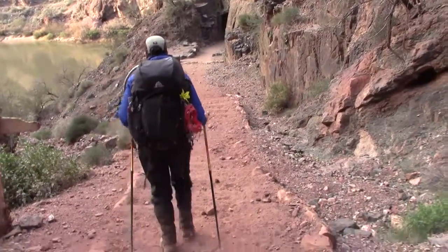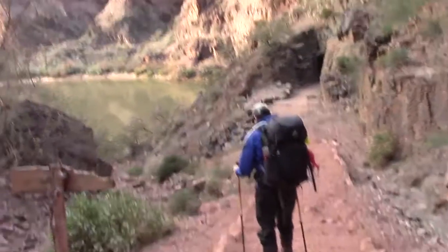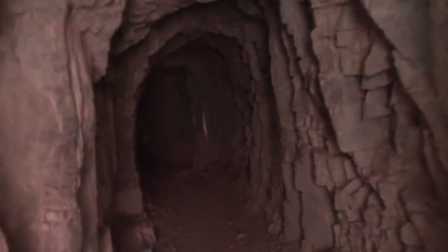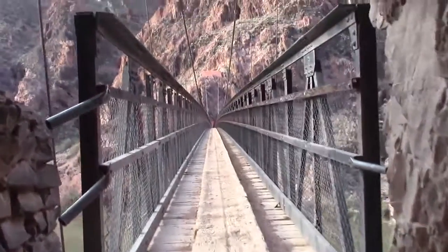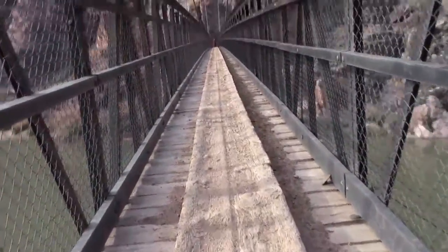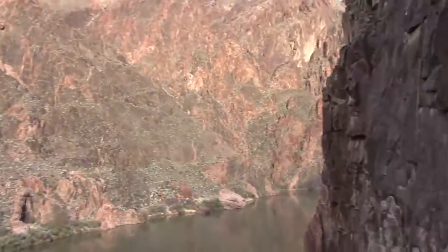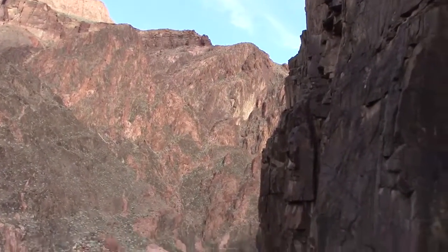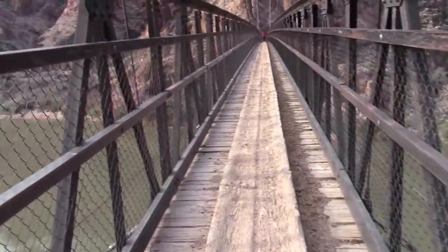Here we are, about to go across the suspension bridge, but first we have to go through the tunnel. It's dark in here. Wow, this is wild. I see the light at the end of the tunnel. I see the bridge, and I see people. Here's the suspension bridge. Here's one side of the Colorado River. And here's the other.